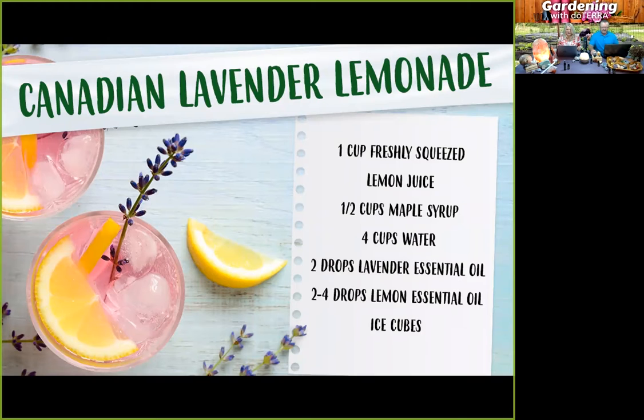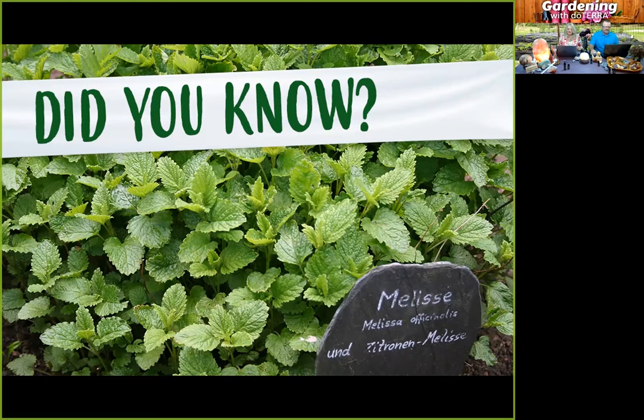Did you know that it takes 10 pounds of lavender to make a 5 ml bottle of lavender essential oil? But it takes a whopping 67 pounds of plant material to make 5 milliliters of Melissa essential oil. Wow, that's a lot. It is. Melissa oil, which is also known as lemon balm, is named for its sweet aroma, which attracts bees to help pollinate your garden. In fact, Melissa means honeybee in Greek.